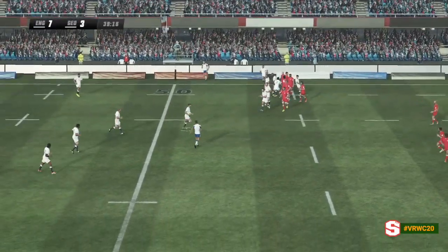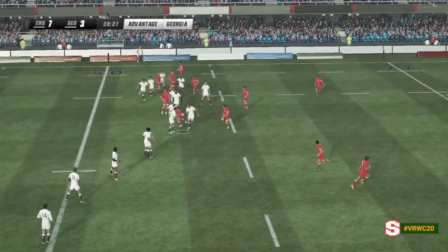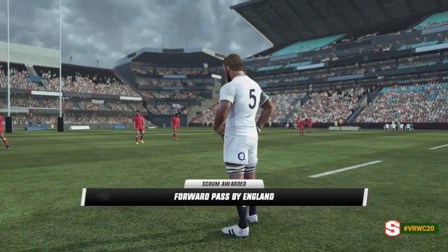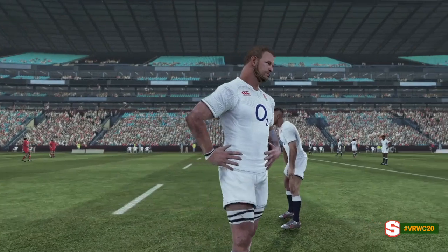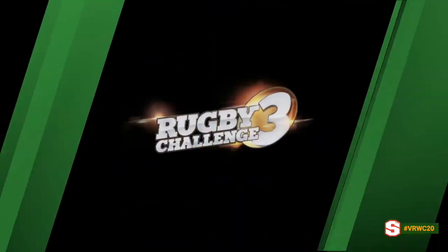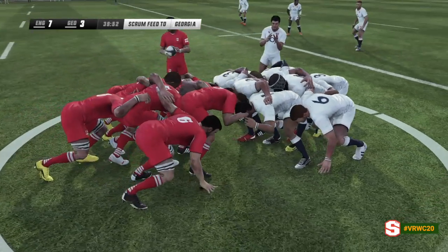Itoshi grabs it. Itoshi gets it. That was a forward pass. That's a basic mistake. He'll be disappointed with himself for that one. So, they'll come back for the scrum. Yes, things falling apart there, Nisbo. Crouch. A bit untidy, really.